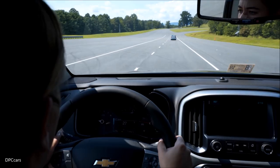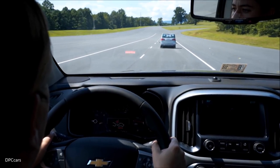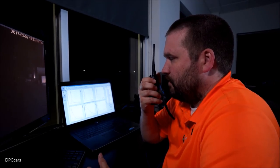Crashworthiness is essential, but advanced technologies like front crash prevention also improve safety. Only Colorado and Canyon are available with an optional forward collision warning, and none of the pickup trucks is available with automatic emergency braking.